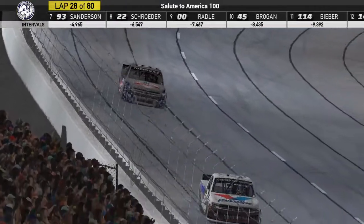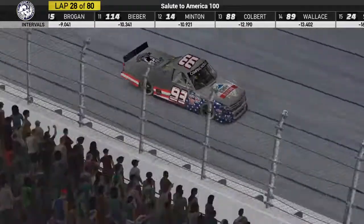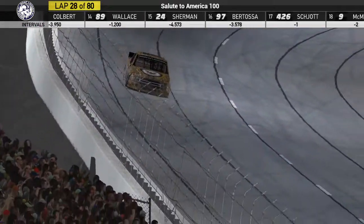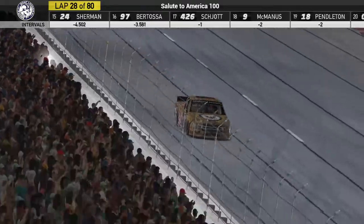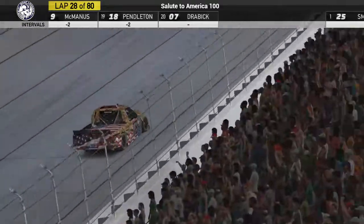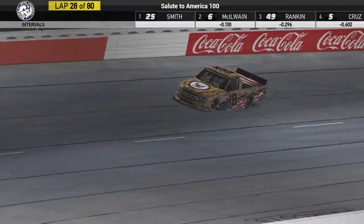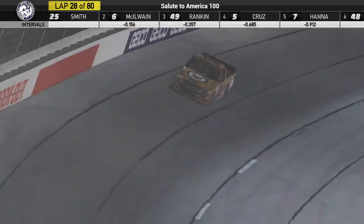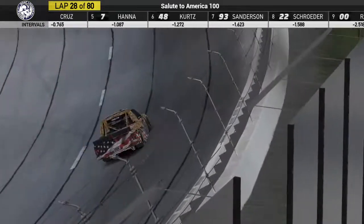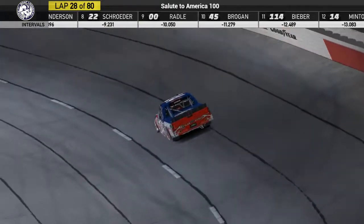I apologize. That's Ryan Pendleton. I see a little damage to the right front of Ryan's truck. Other than that, the truck looks like it's in pretty good shape. Him and another truck got tangled up together, and I couldn't quite see what the other one was, but they both got them straightened out pretty quickly. Didn't look like either truck had a whole lot of damage to it.